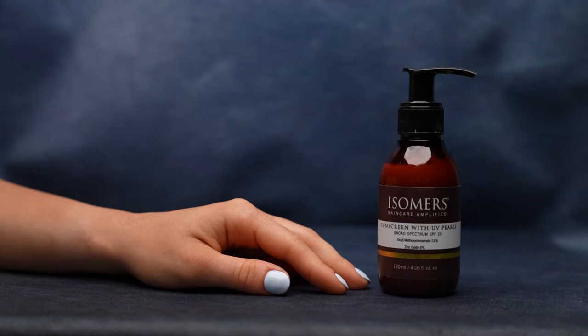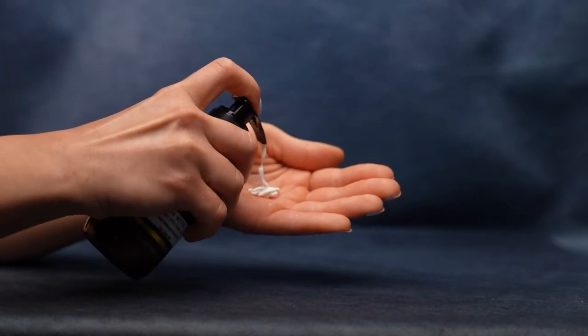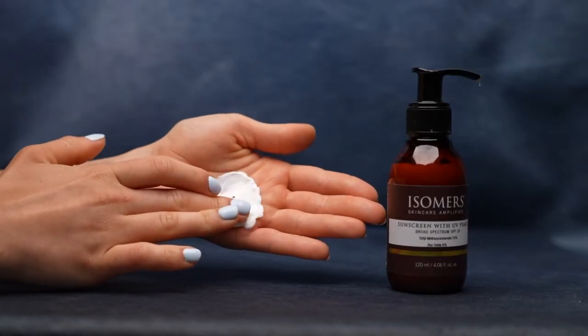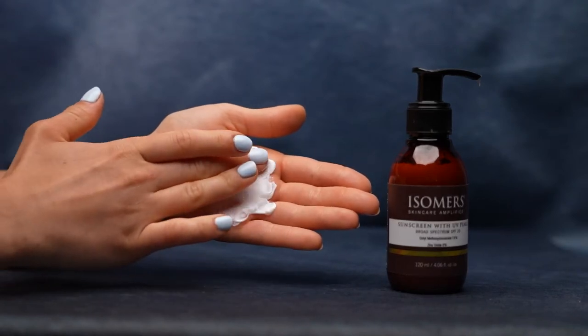We love the fact, as scientists, of a physical sunscreen. So when I'm talking about our sunscreen with UV pearls here, this is really important to notice that our sunscreen is white. Now why scientifically we like a white sunscreen is because when you put it on your skin, you will tend to get some whitening. Now this is really important. Why? Because you'll know exactly where you've applied it. Most sunscreen, the problem is that you've missed a spot. You're probably not putting enough sunscreen on. You're not reapplying.